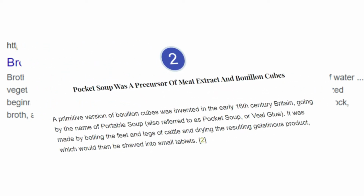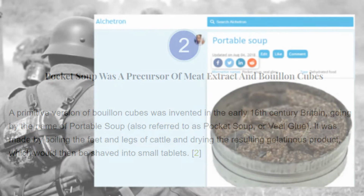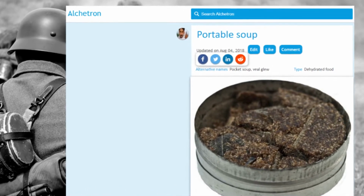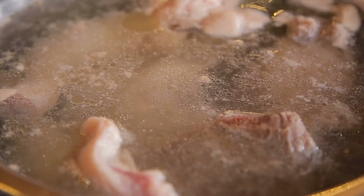Number 2. Pocket soup was a precursor of meat extract and bouillon cubes. A primitive version of bouillon cubes was invented in the early 16th century Britain, going by the name of portable soup, also referred to as pocket soup or veal glue. It was made by boiling the feet and legs of cattle and drying the resulting gelatinous product, which would then be shaved into small tablets. Pocket soup was mainly used as a military ration for the Army and Navy.